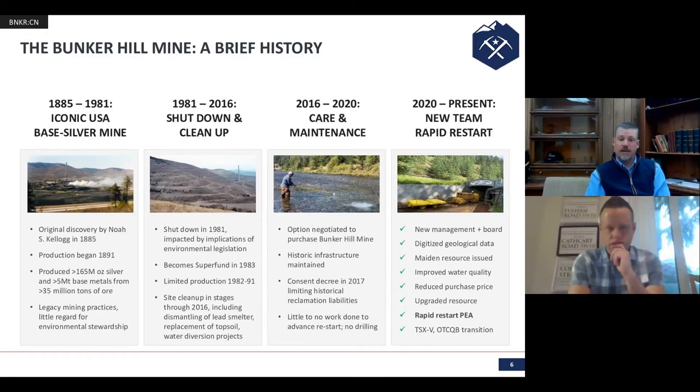The first thing that we did was come in and we really focused in 3 areas. One was advance the project technically. Two, advance on the environmental performance side, specifically around water management. And third, focus on the governance and breathe life back into what was essentially a dormant organization. We've done that in the last year.